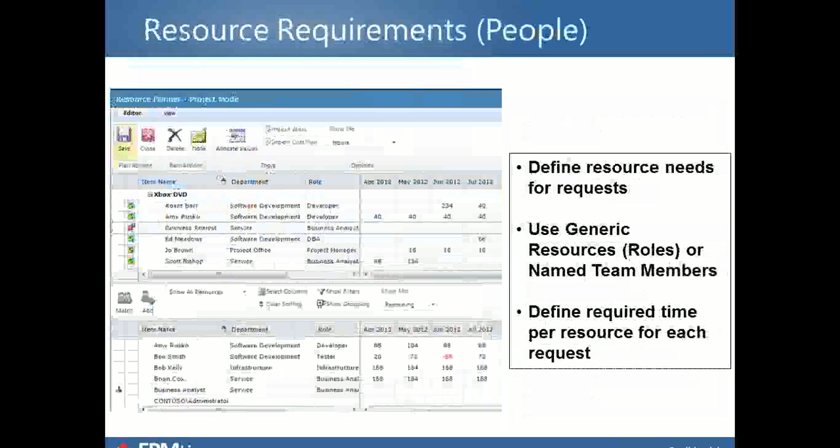Part of this will involve defining resources, and here I'm talking about people. So which are the resource types or individuals that you're going to need? It could be generic resources, in other words, the resource types in order to complete an initiative, or it could be named team members.